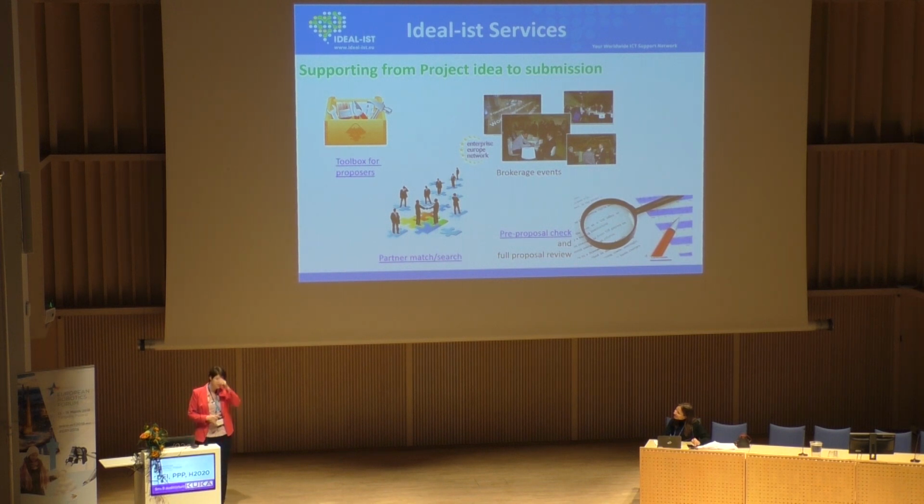So we are a network that has been established in '96, so we are more than 20 years old, and we have a long-standing experience that we would like to pass on to you. So we have developed a toolbox for proposals for applicants from project idea to submission. We also organize partnering events in collaboration with Enterprise Europe Network. We call them brokerage events, where you can find partners for building your consortium, should it be an H2020 topic or even cascading grants where you have to build up a consortium, so collaborative projects.